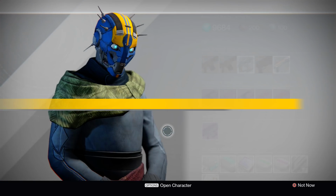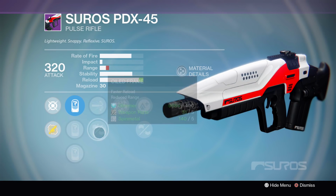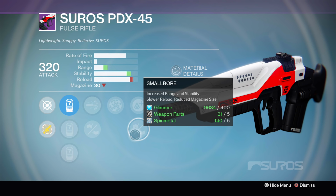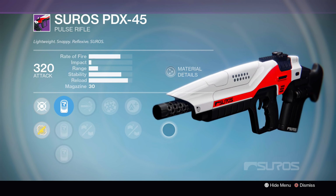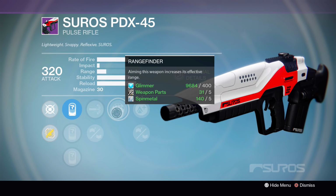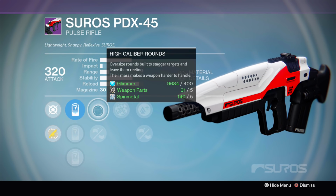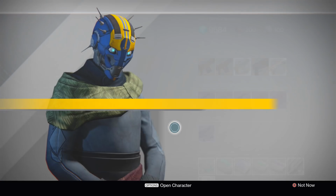So you can skip roll number 2 and head straight over to taking a look at roll number 3, which focuses a bit more on range. It's coming with high caliber rounds, oiled frame, rangefinder, lightweight, and small bore. So again, small bore giving you a little bit of extra range, a little bit of extra stability while knocking that magazine size down a bit. And it kind of mixes in pretty well with the bits of extra range you're going to get from both rangefinder and high caliber rounds. So for all intents and purposes, roll number 3 is kind of like a lighter version of roll number 1. It just doesn't get quite as much range or quite as much stability.